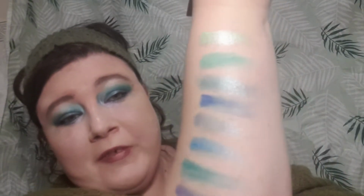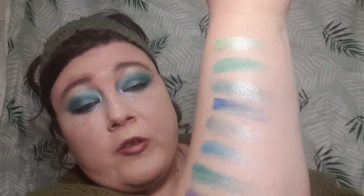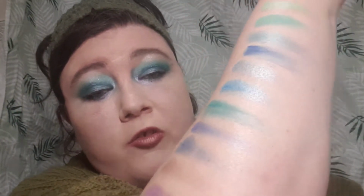As you can see, I'm not very good at doing arm swatches like that. And I haven't tried to build them up or anything, that's just one swipe swatches. So some actual swatches that I've done for my Instagram page, I'll put them here.